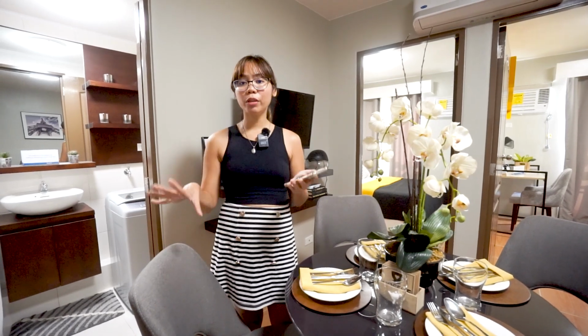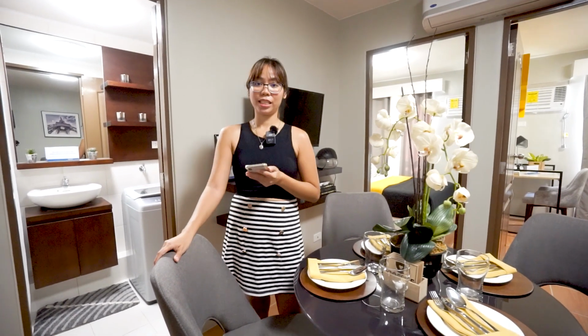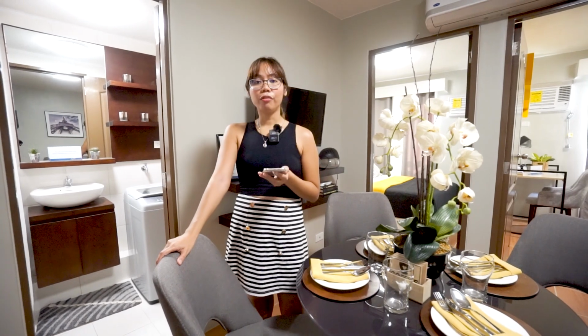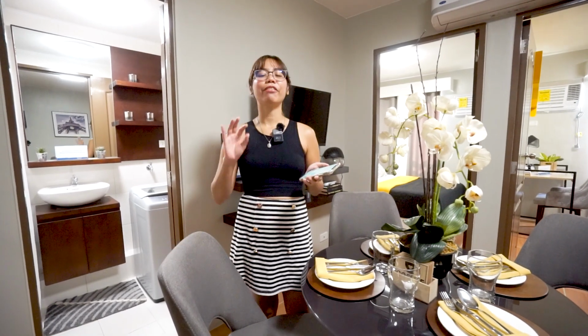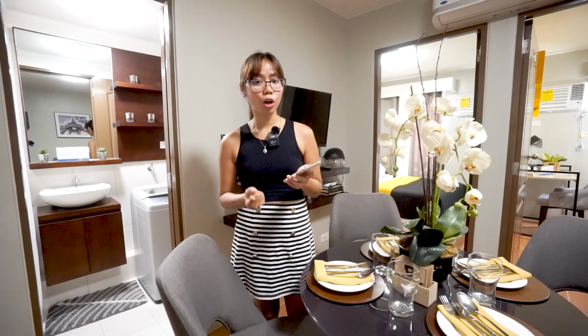So once the equity is fully paid, that's the time that the bank will release the loan, and then you will also start paying for the monthly amortization of your condo unit. So again, it's a very sulit deal because you will only cash out a very minimal amount of money to be able to own a condo unit.